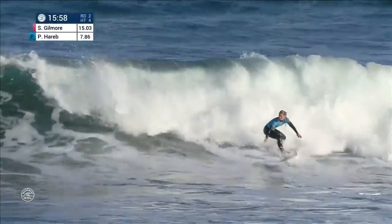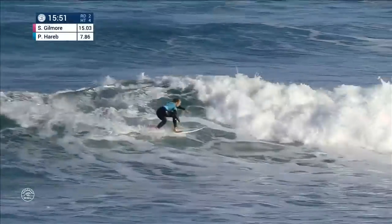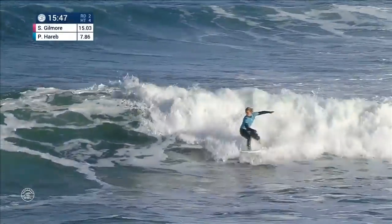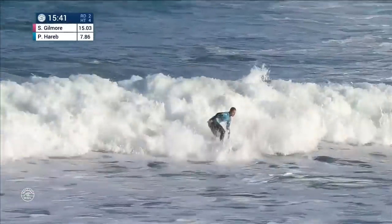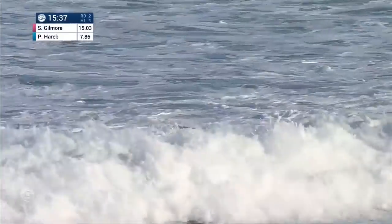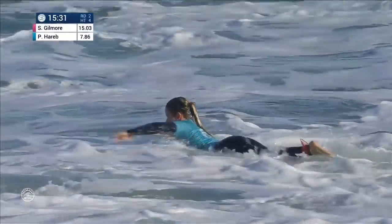Paige getting a snap off the lip, deep off the bottom, climbing over the whitewater, so covering a lot of space on this wave. Had the 6.83 before, needs an 8.21 on this one to get the lead off Gilmore. Tough end section to work with, but Paige still has plenty of time. Tell you what, Paige is surfing really well. It's just unfortunate that Steph just cranking it up a little bit.